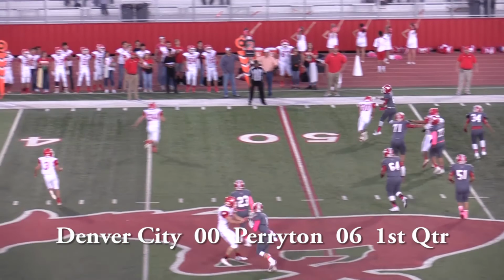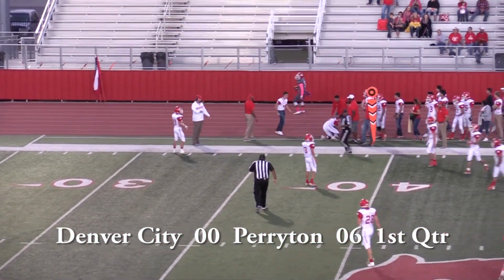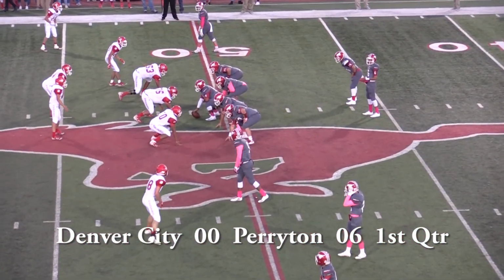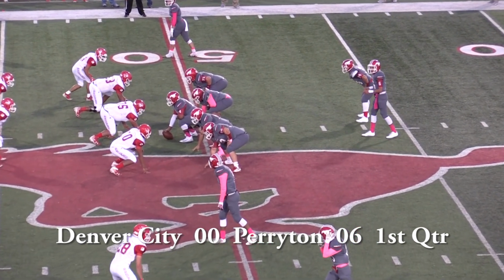Flushed as Gibson almost gets a hand on the back, and he finds the receiver open at the 36-yard line. Maybe the 37 is Ivan Villarreal. Villarreal will get the Mustangs another set of downs, and Denver City is very patient. They don't mind pressure coming up through the line.